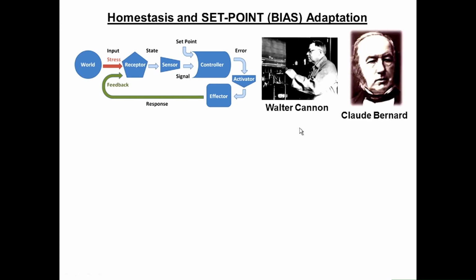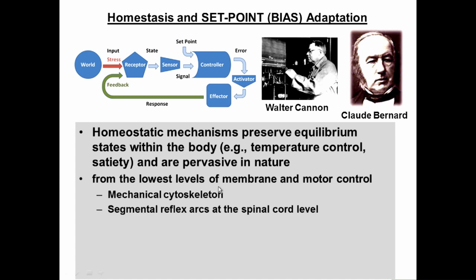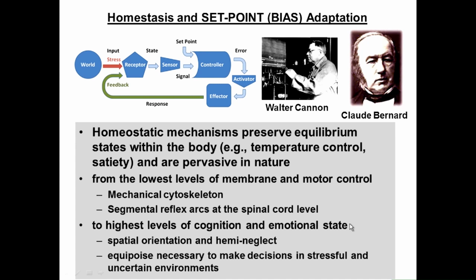Okay. So, Claude Bernard really first put this on the map, and then Walter Cannon in the autonomic system, this idea of homeostasis. So homeostatic mechanisms are pervasive in nature. Even the control of the mechanical cytoskeleton inside each cell are homeostatic mechanisms. Segmental reflex arcs at the spinal cord level, and the highest levels of cognition and emotional state. We need a certain emotional cognitive equipoise to make decisions in stressful and uncertain environments. I can think of so many examples.